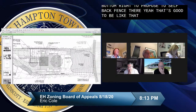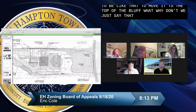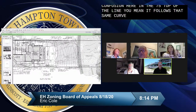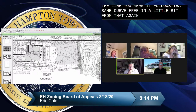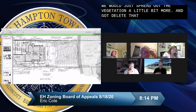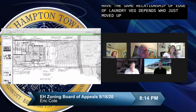We like that. Good. Well, the applicant seems willing to move it to the top of the bluff. Why don't we just say that? That sort of removes all the confusion here. To the 75 top of bluff line, you mean? Yes. Yeah, it follows that same curve. It pretty much does. And then the lawn would be in a little bit from that, Ian, a foot or two, correct? Yeah, we would just spread out the vegetation a little bit more to encapsulate that fence. You'd still have the same relationship of edge of lawn and re-veg. The fence would just be moved up to meet that 75 setback.